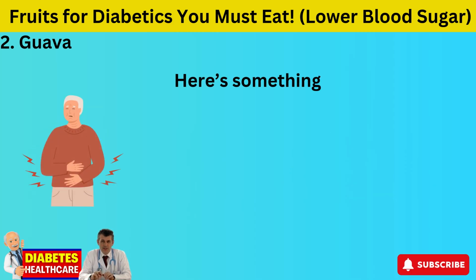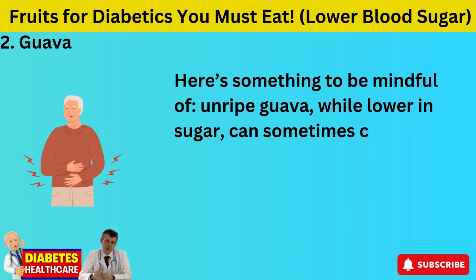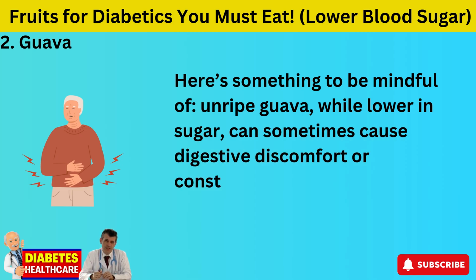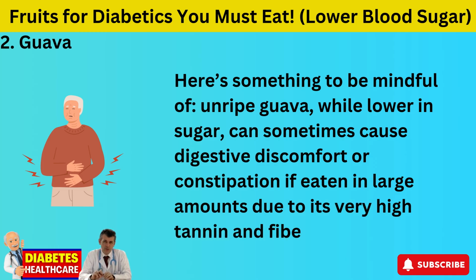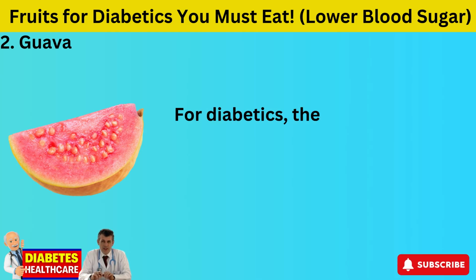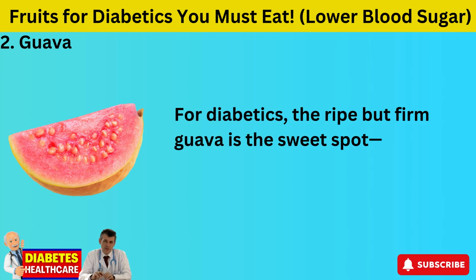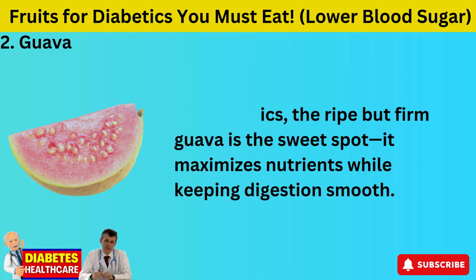Here's something to be mindful of. Unripe guava, while lower in sugar, can sometimes cause digestive discomfort or constipation if eaten in large amounts due to its very high tannin and fiber content. For diabetics, the ripe but firm guava is the sweet spot. It maximizes nutrients while keeping digestion smooth.